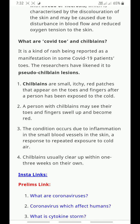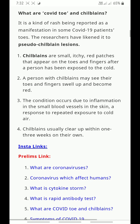A person with chilblains may see their toes and fingers swell up and become red. The condition occurs due to inflammation in the small blood vessels in the skin, a response to repeated exposure to cold air. Chilblains usually clear up within 1 to 3 weeks on their own.